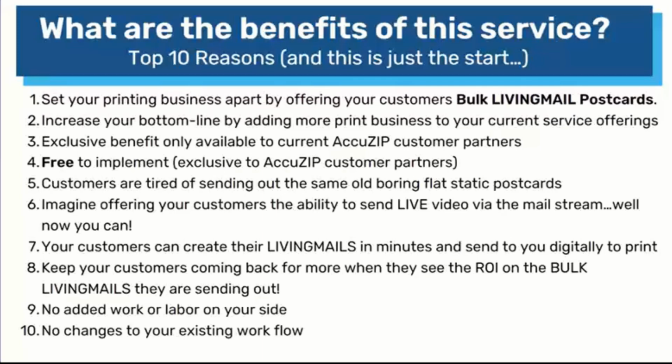And then, of course, the return on investment, it's the $1.99 to create it, and of course, sending out the same postcard. And now you have that better experience, that live slideshow and video presentation, and the consumer receives. So there's absolutely no added work or labor on your side. You're getting a press-ready PDF document that you can then use whatever technology you're using today to create the mail merge or create that EDDM piece. So we're hoping that this process doesn't change any of your existing workflows. It just gives you now an advantage over all of your other competitors because this is available for you and our Accusip partners alone.